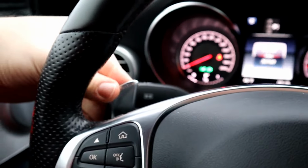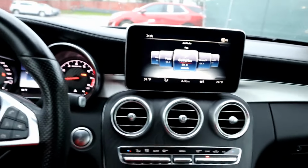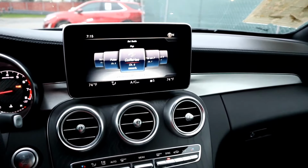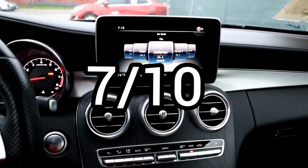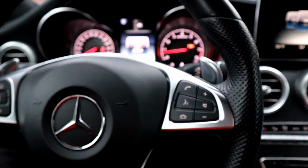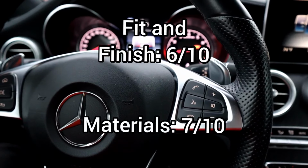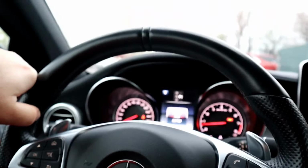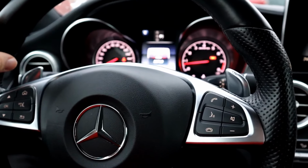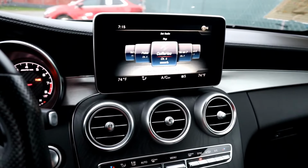I am liking the paddle shifters. They do feel pretty good to the touch. So I'll give it a 7 out of 10 for materials. A bit better than average. So there you guys have it. Here's the final score. 6 out of 10 for fit and finish. 7 out of 10 for materials. Overall, not bad. There's a little bit left to be desired, but getting a little better.